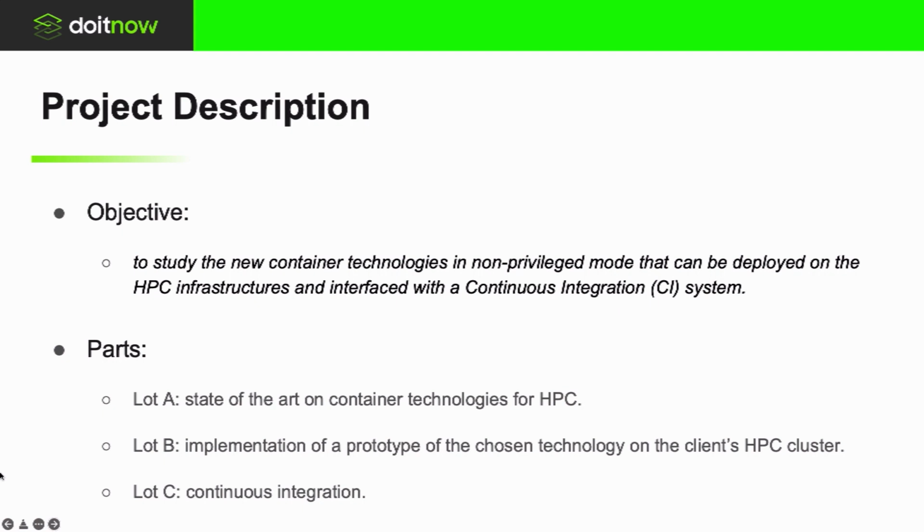What we did was divide the project into three different parts. In part A, we delivered a state of the art: we gathered all the information on what we consider the state of the art in container technologies over the last two years, and provided it to them. Then we chose with them one technology for a POC, a prototype they can evaluate, to see if they can provide it to the users of the HPC center. Finally, the last part was continuous integration, in which they can see how to link the continuous integration chain they already have, which is very useful, to the HPC system they have in place. So, three different parts.